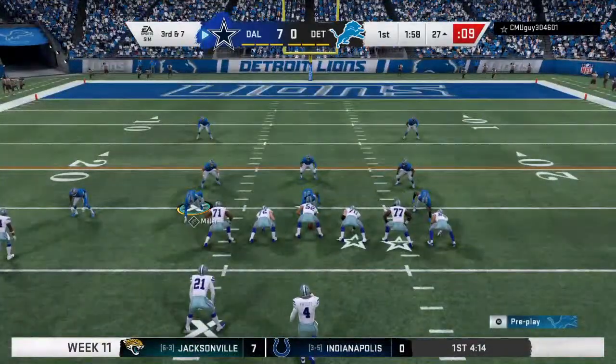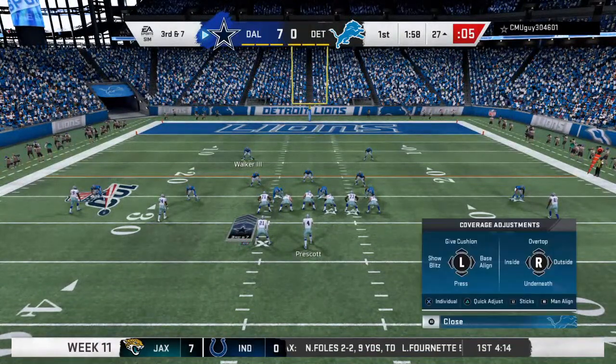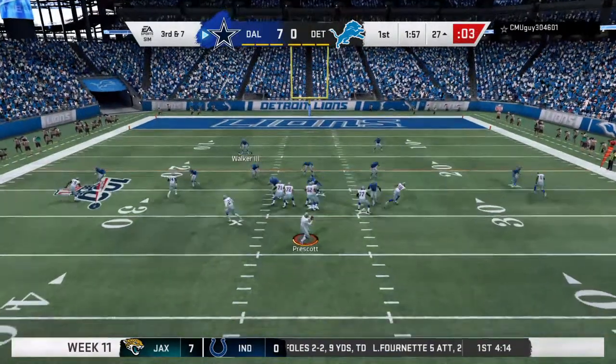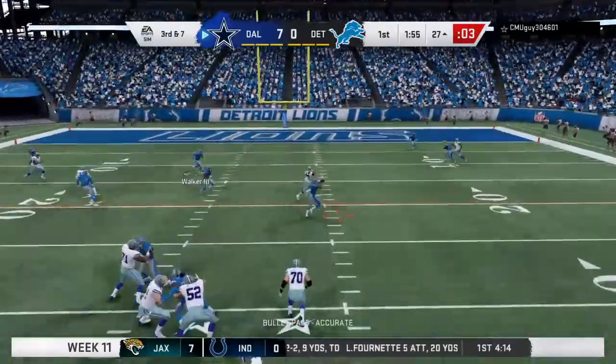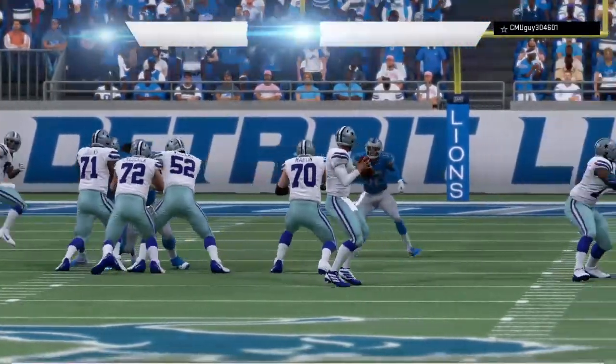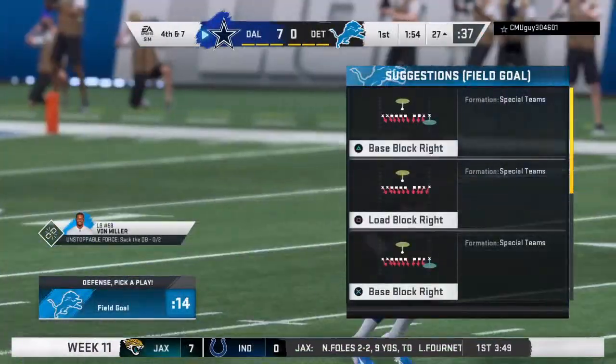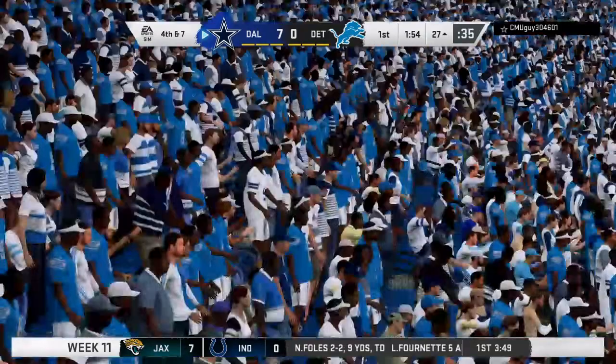This will be the 8th play of the drive. It's 3rd and 7. To the air again, Prescott. And that's knocked away and incomplete. I don't want to blow it too out of proportion, but maybe circle this play, because if they get the stop and hold them to a field goal here, that's a pretty good job.